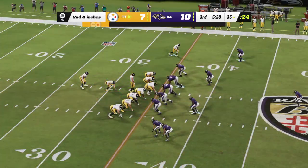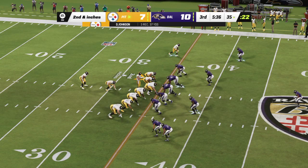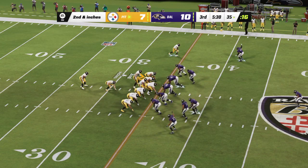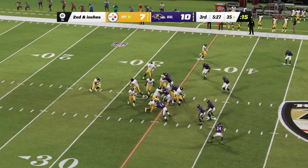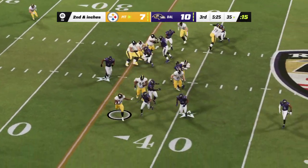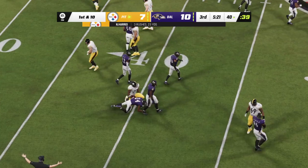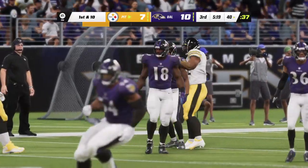Now they've got some time. The running game struggled in the first half. Opposition knows how to focus on defending the pass here. They've got to re-energize that ground game and maybe open things up for a comeback here in this half. On 2nd down, this is Harris. And this is going to be a Steelers first down as he's got this up to the 40-yard line.